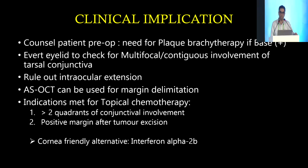Now, what are the indications of topical chemotherapy in non-invasive OSSN? It can be more than 2 quadrants of conjunctival involvement, more than 180 degrees of limbal involvement, clear corneal involvement threatening the visual axis, positive margin post-surgical excision, or if the patient is unfit for surgery.